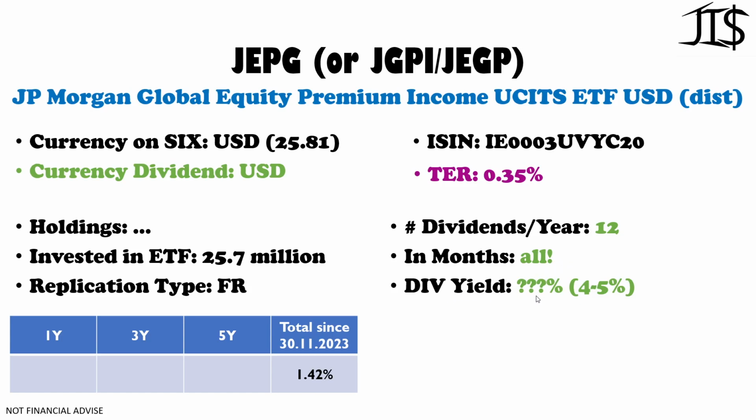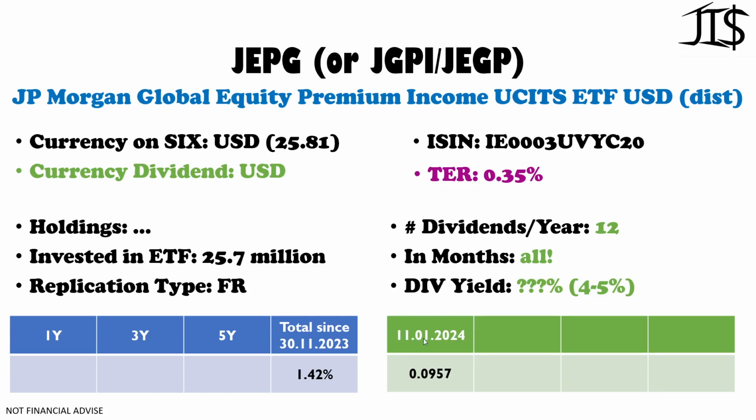And the dividend yield is unknown for now, but you can go off the dividend that it paid in January, which was the first dividend that it paid, $0.0957. So when you multiply that by 12 and then divide it by 0.258, you get around 4.5%. So I'm thinking that it's going to be around 4 or 5%. Maybe it's going to be a little bit higher because they are getting more and more funds to work with. So maybe it's going to go between 5 and 6%, but we have to see.